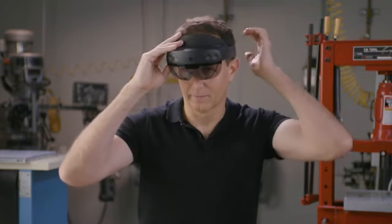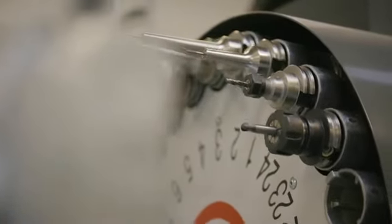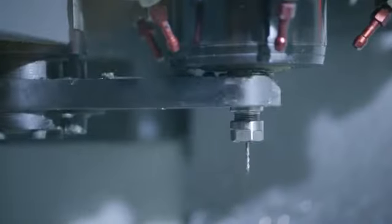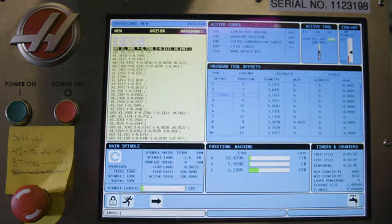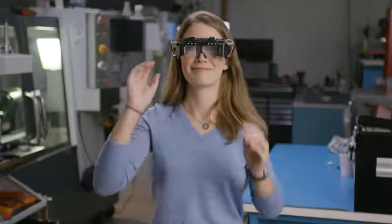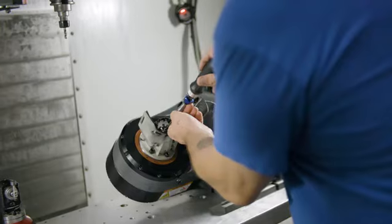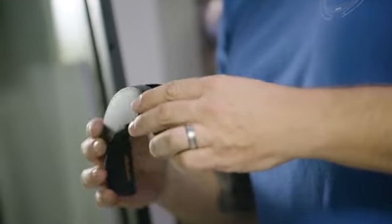HoloLens is a mixed reality device. It is something completely new. You're still in your normal physical environment, but then you see things on top of that. It is technology that will change the world.